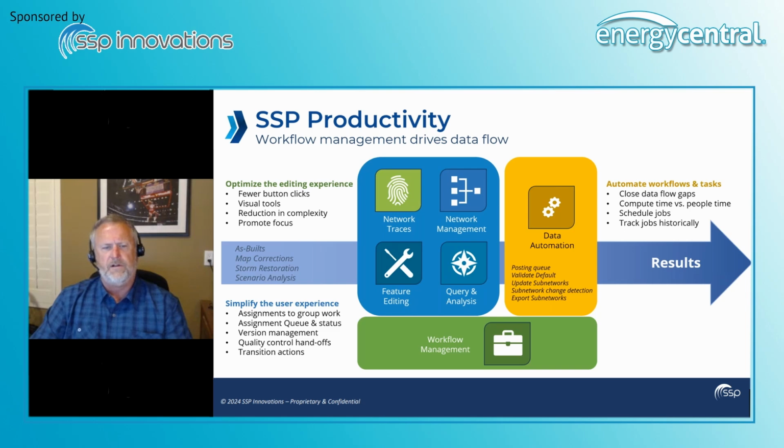And the workflow engine ultimately drives the automation, like I had mentioned earlier. So a user, when they're done with their edits, will set the status of the assignment to post, as an example. And then what happens is the automation takes over from there. So your job is pushed into a posting queue where we run a validation against your edits. This is in addition to the validation you've done in the version. If there are any inconsistencies, we push that assignment and status back to the user's queue for any rework that's required. Also for conflicts that should occur as well.